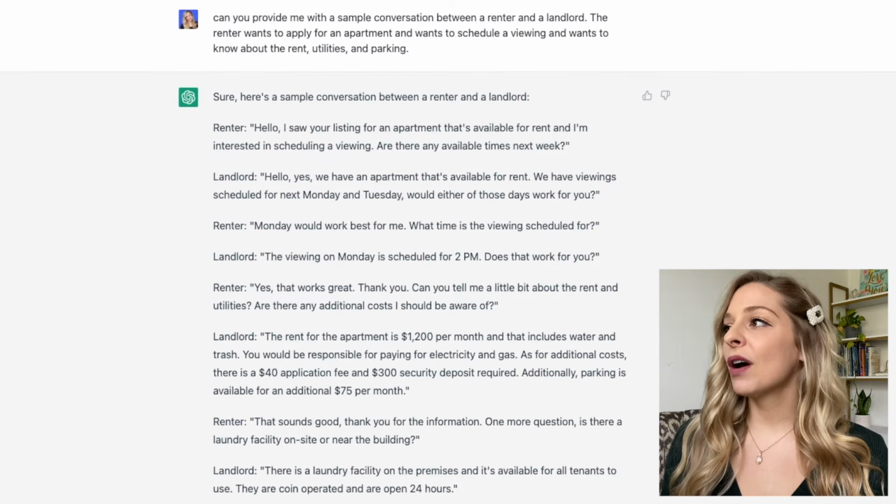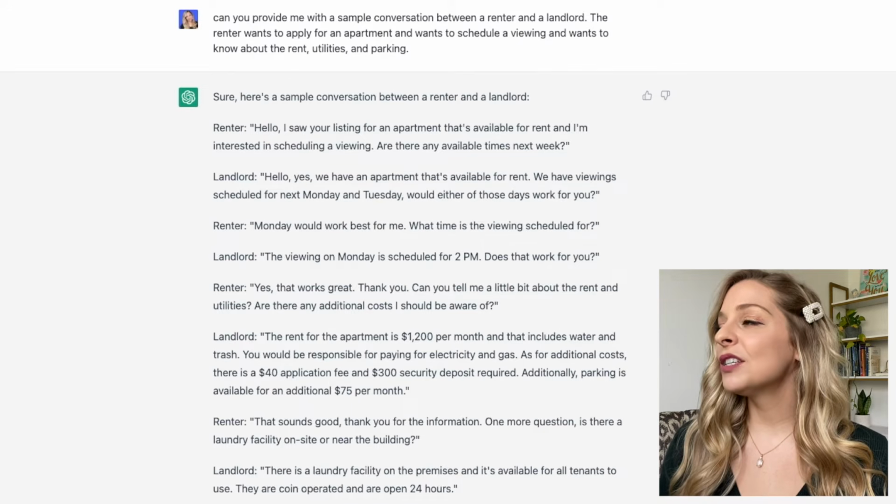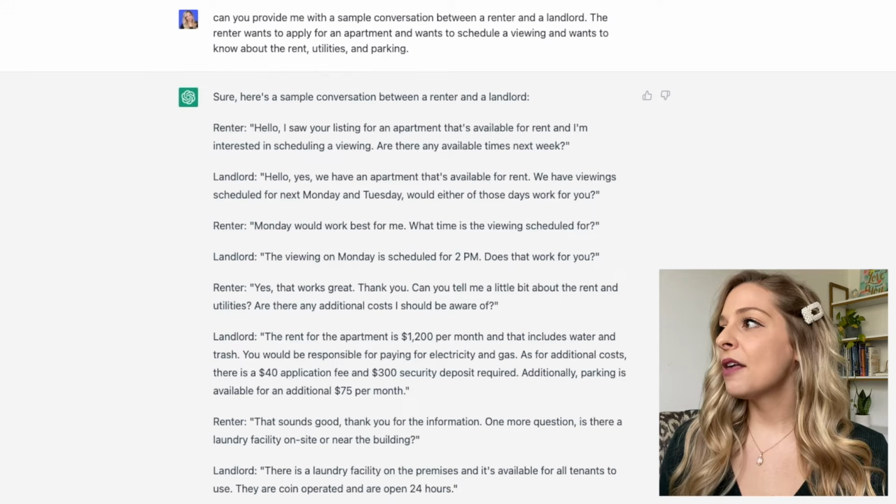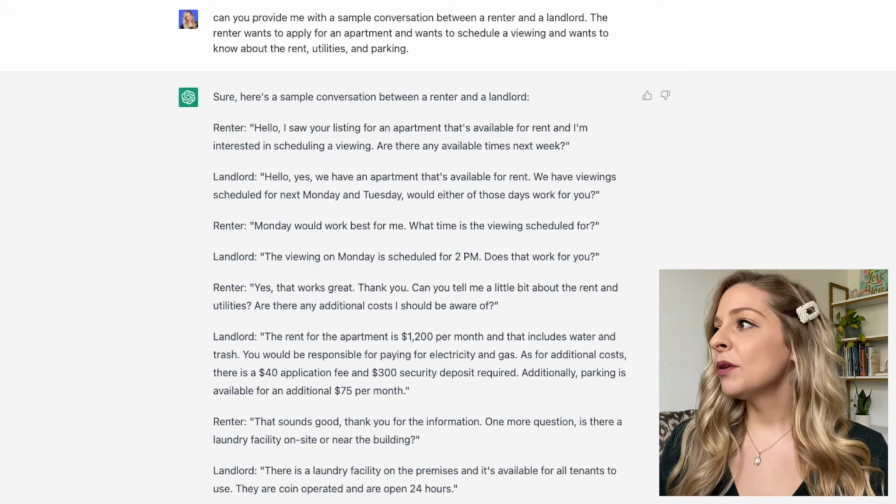Sure, here's a sample conversation between a renter and a landlord. Hello, I saw your listing for an apartment that's available for rent, and I'm interested in scheduling a viewing. Are there any available times next week? Landlord: Hello, yes, we have an apartment that's available for rent. We have viewings scheduled for next Monday and Tuesday. Would either of those days work for you? Monday would work best for me. What time is the viewing scheduled for? The viewing on Monday is scheduled for 2 p.m. Does that work for you? Yes, that works great. Thank you.